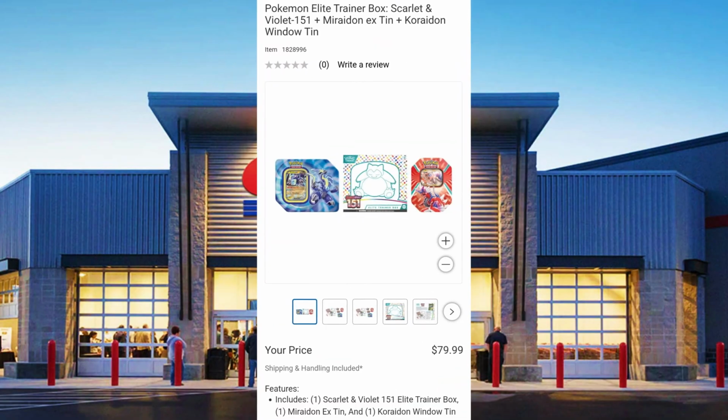And just before we wrap up, guys, really quickly, for English 151, if you haven't looked at the Costco bundle deal on that and Crown Zenith, go and take a look right now. Two things Costco do really well: cheap hot dogs and even cheaper Pokemon cards. You've got a low cost per pack on these ones, which brings the ETBs below market price.